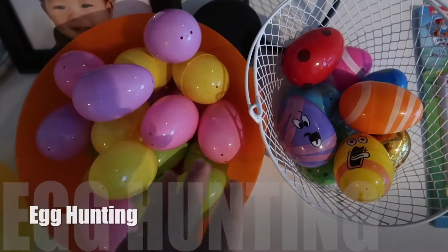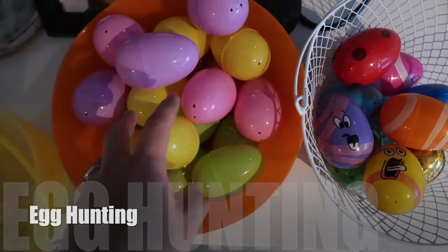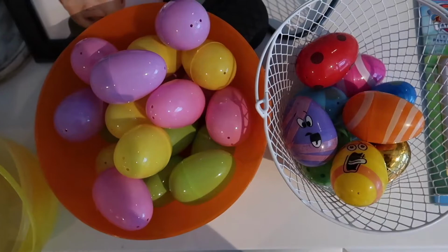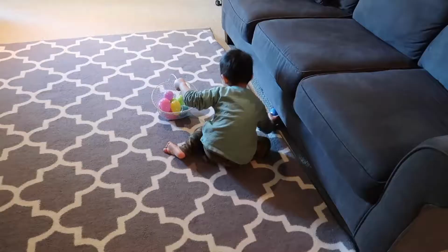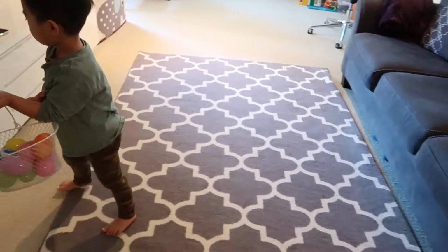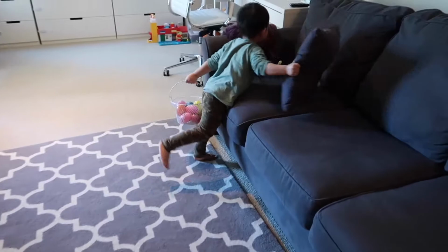Not yet. I have filled up these eggs with chocolate eggs, and this one with small toys and Easter erasers. I'm just going to hide these all around the house, and we're going to find them together with Brandon. Brandon loves this activity, and because they're plastic eggs, you can always do it even when it's not Easter, so you can reuse them again and again. He's really excited when he can find the eggs when I hide them behind the pillow or something.